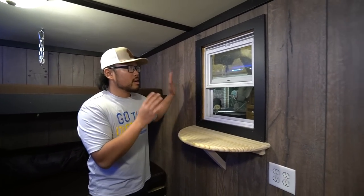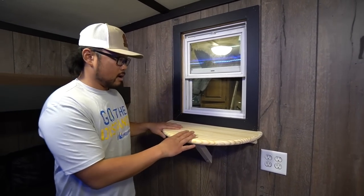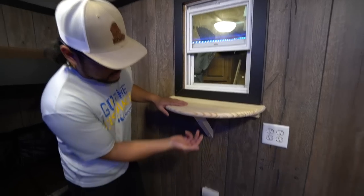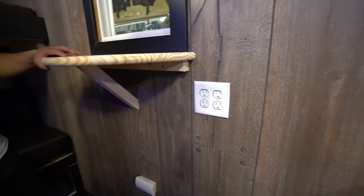Onto this side, window number two, exact same as the other side. We did the same other half of the circle over here. Again, chill with the boys, drink a beer, all the good stuff. Got some supports under there. We have more electrical stuff there to charge things.